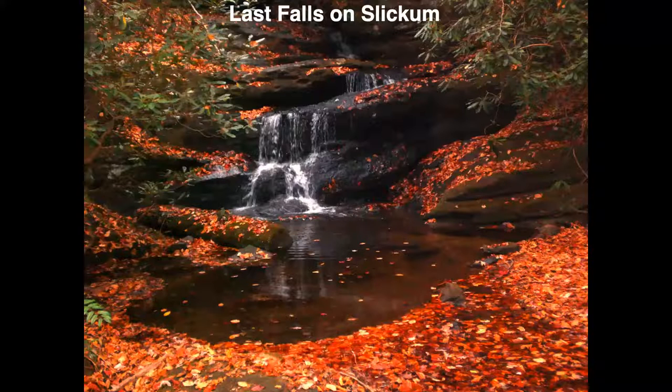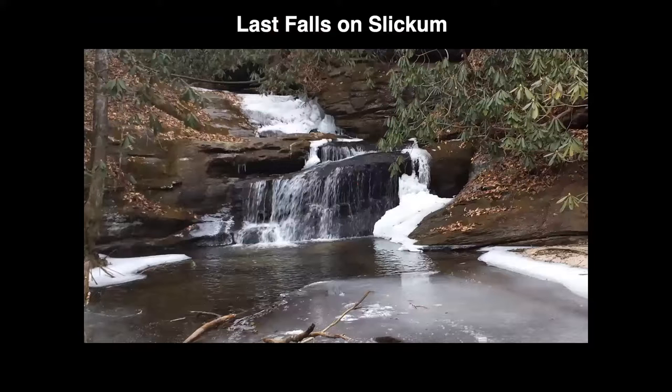And this is Last Falls on Slickum. Slickum Creek is one of the creeks that empties into the Middle Saluda, right there before Highway 11 and 276 veers off going up Caesar's Head. There's a couple of creeks in there. There's one that they sell peanuts at. That's Wildcat Wayside. And you keep going west a little bit, there you got Slickum Creek. And there's some good waterfalls on that one. This is Last Falls on Slickum. This is a winter view versus a fall view.